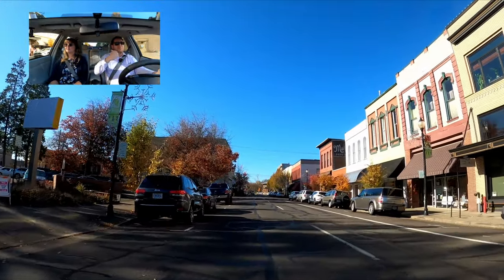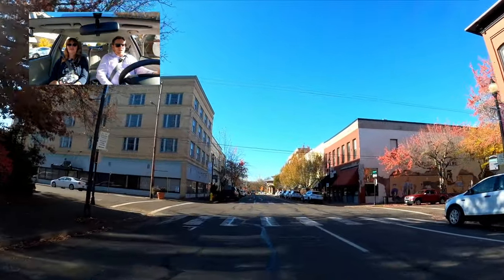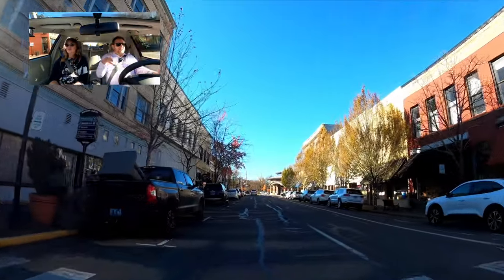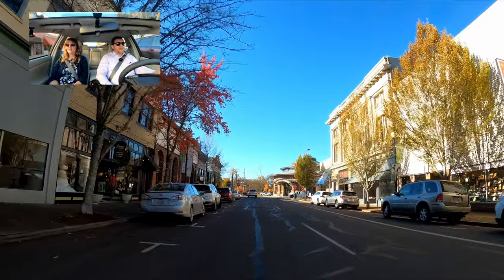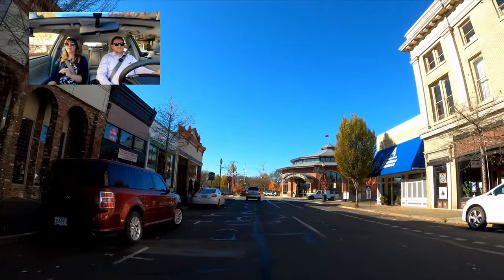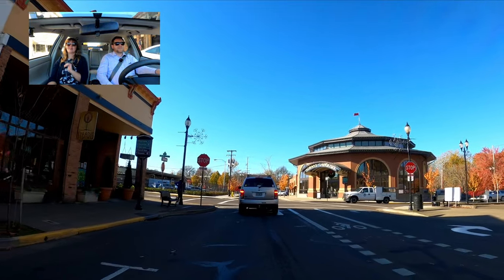And we just passed Gamberetti's, which is a very fine Italian restaurant. Had a lovely date with my wife there, thanks to a client who gave us a gift card, which was fun. So lots of amazing little restaurants and local shops and businesses. Bike and hikes there. Cyberus is also a really popular restaurant. I haven't been there yet, but I'm really excited. I've heard only really amazing things.